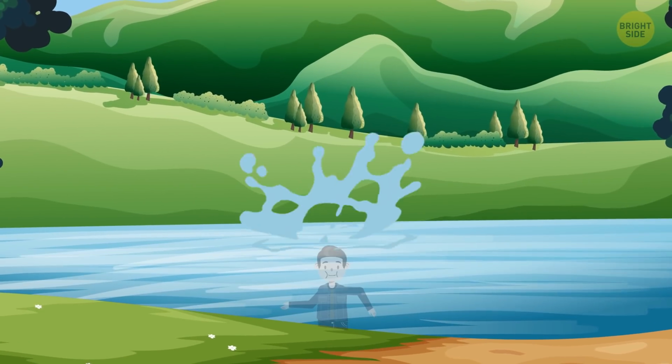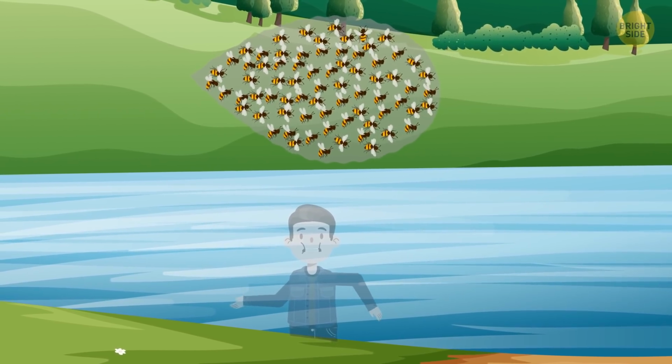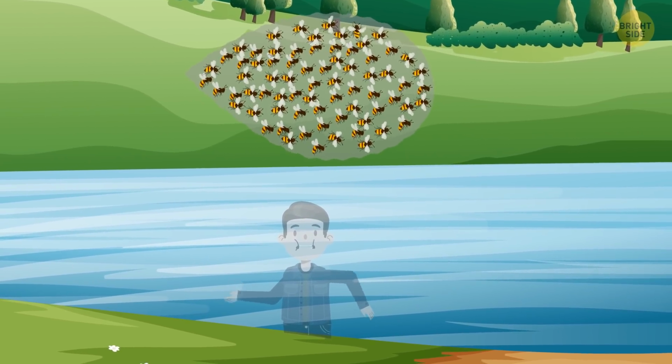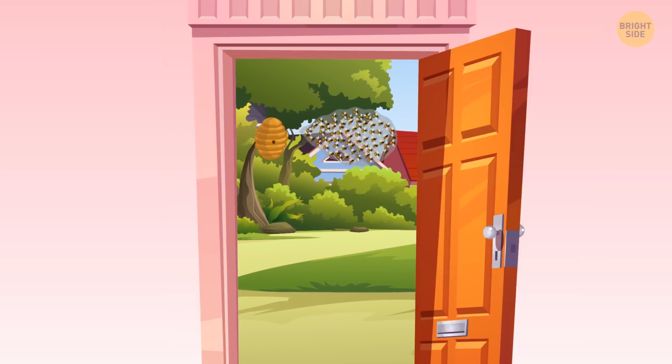Jumping into the water to escape from a swarm of bees doesn't work. They'll just wait right above you and sting you when you resurface to breathe. The trick is to run as far away as you can, head for the house, and shut the door, Roy.